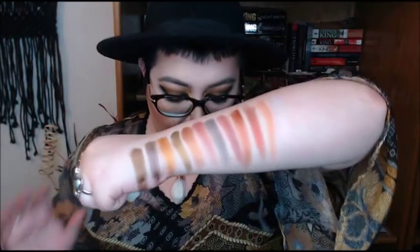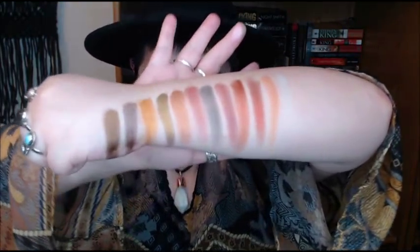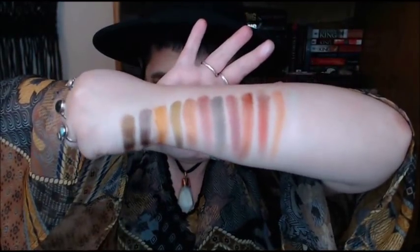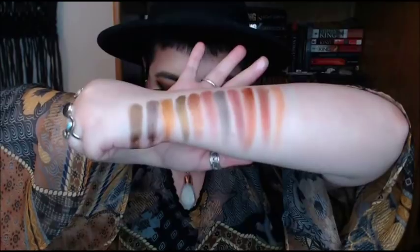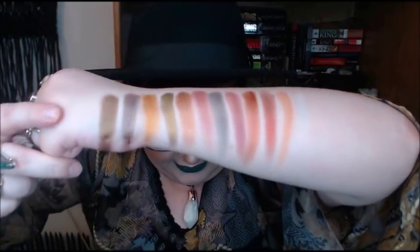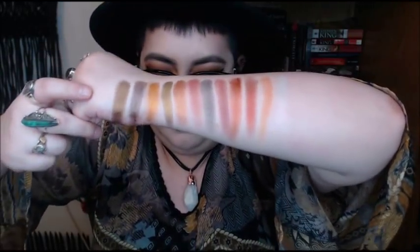Okay, I think those swatches went a little bit better. Do you see what I mean about this palette being amped up a little bit more than the first palette? This palette being the Queen Bee palette, and the second one being the Fawn palette. I just feel like these shades are so unique. Those purples are unique. Those golds are unique. The brown feels unique. I love this palette.